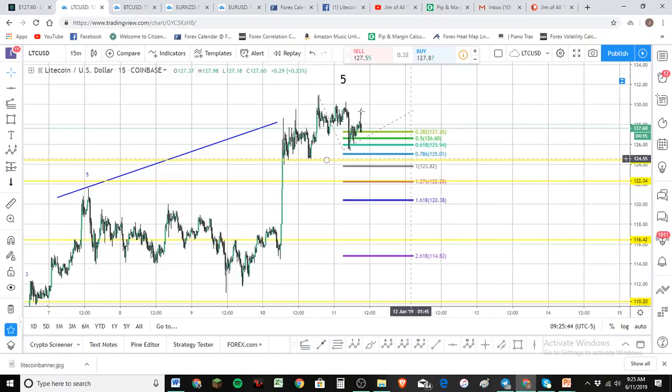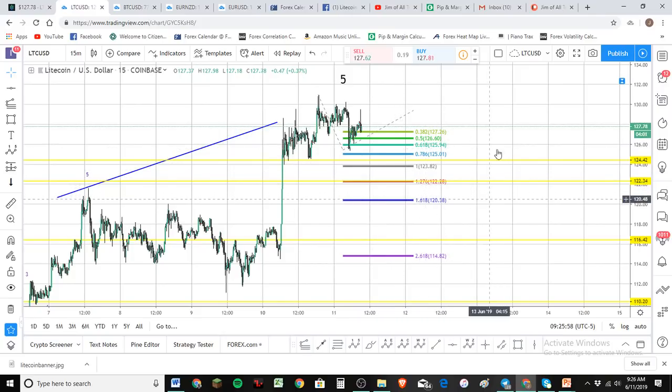Okay, so that's what we're looking for. My first target is 123.82 to 122. I'm looking in this range right here, and so that's what I'm kind of watching for. I'm looking for a five wave move down to the downside. So it's going to take a little while to form that. So don't be in too much of a rush. Just be patient and let price come down. And let's see if there's a trade that sets up for us.